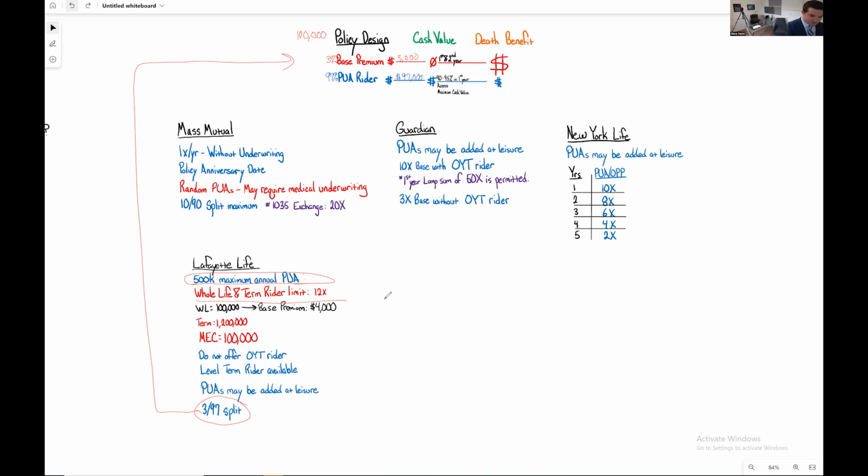So if you want to go lower, you do need to add a term rider. Now, Lafayette Life, they do not offer a 1-year term rider. They have a level term rider available, which means it's a level death benefit at a level premium. Here's the thing. Whatever your whole life death benefit is, the term insurance rider cannot exceed 12x whatever the whole life death benefit is.